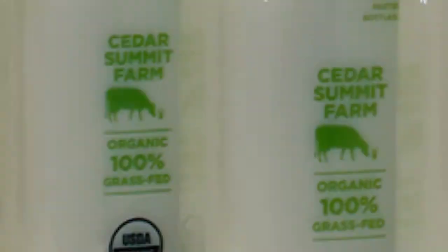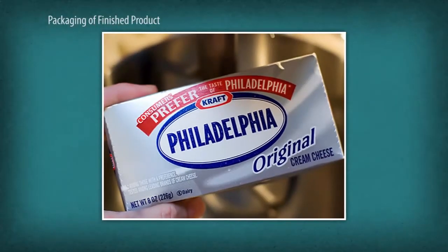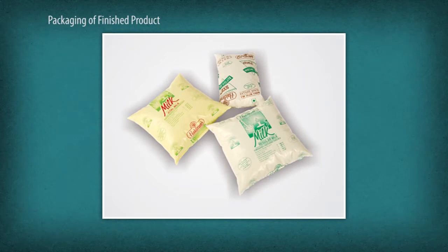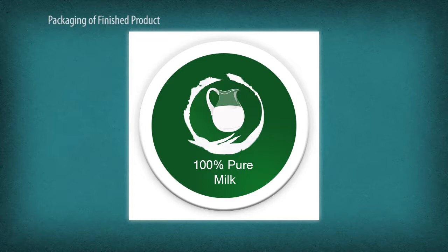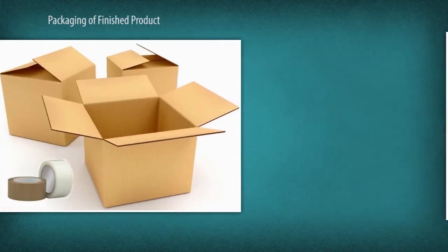Packaging and storage of finished dairy product. Packaging of finished product. The packaging of dairy products is very important to preserve its nutritive values. The challenge to the packaging industry is to deliver the nutritious milk to the consumer in the most economical, hygienic, safe, and environmentally friendly package. Hence, it is important to choose the right packaging material. Some of the commonly used packaging materials in the dairy industry are paper, paperboard, and corrugated fiberboard.